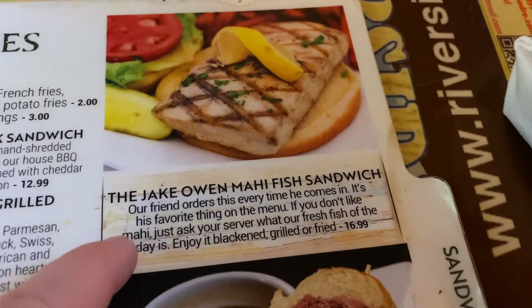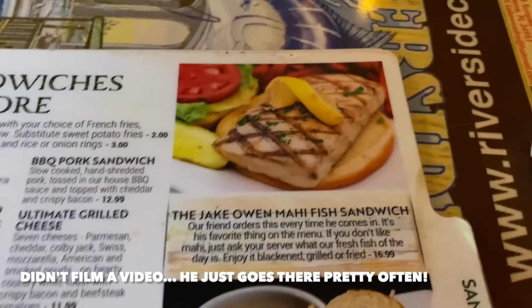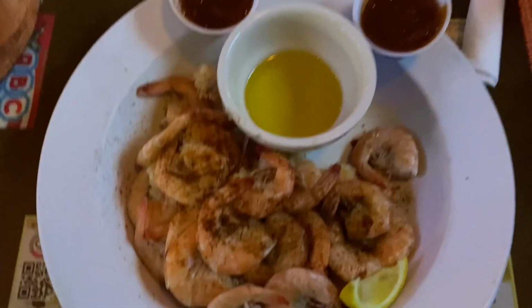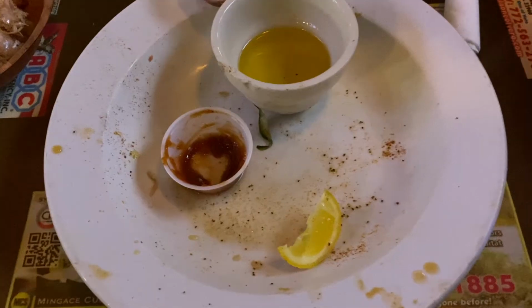Jake Owen filmed a video here, and so I guess they named a sandwich after him. That's pretty cool. I'm a big peel and eat shrimp type guy, so I'm about to get a pound of shrimp for myself, and that's okay. Yep. I got some shrimp. I have the peel and eat. Amelia has the fish and chips. Woohoo! Oh look, a hidden Mickey that I just created at our non-Disney restaurant.